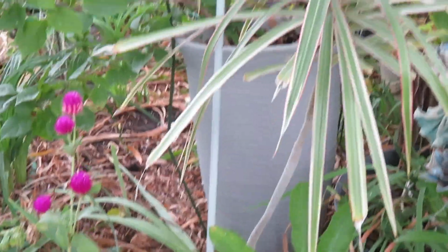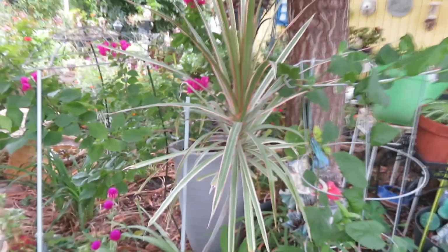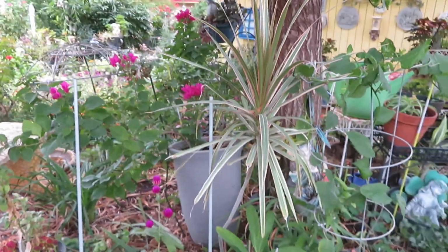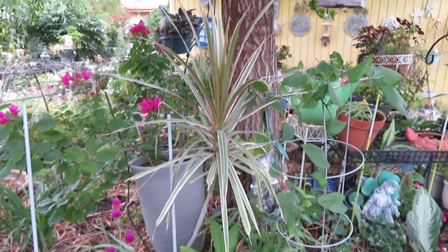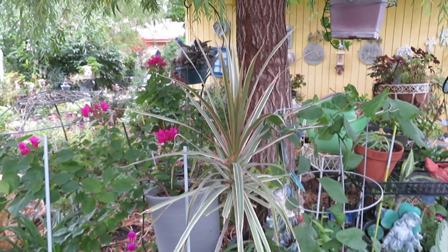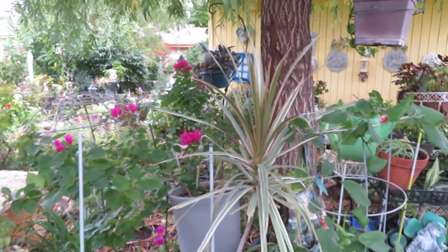And then this little plant, this little dragon tree, Dracaena, has grown so much this season, and it looks so good. Definitely want to take that inside.